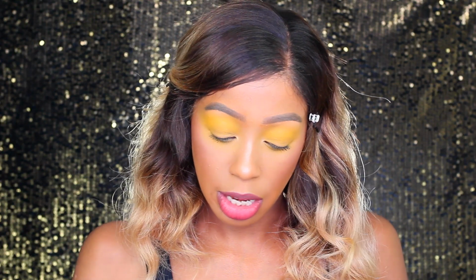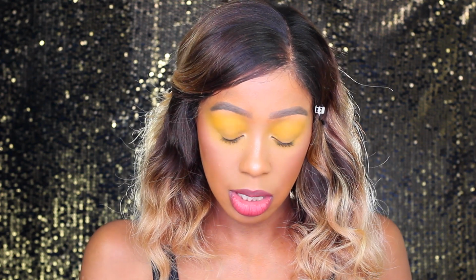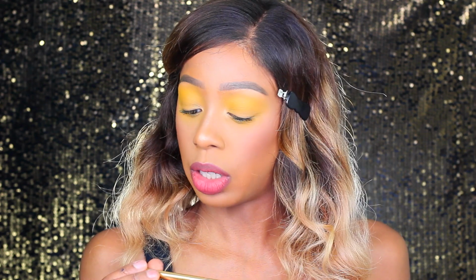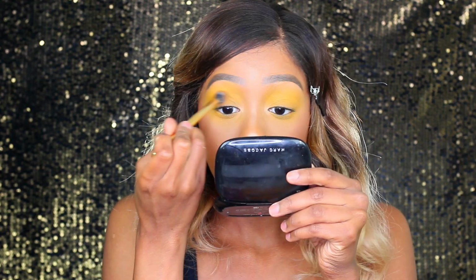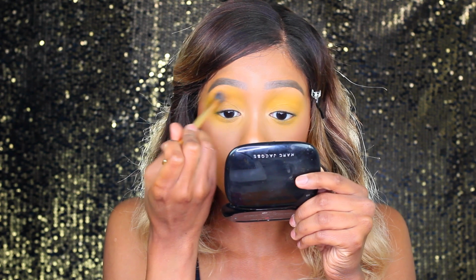After that, I'm gonna pick up the shade Madagascar from the Juvia's Place Nubian 2 palette. I'm going to be using a different blending brush. This is the Morphe Y19. I'm going to be picking that shade up and just blending a little bit lower than what I just did, where I placed that yellow shade.